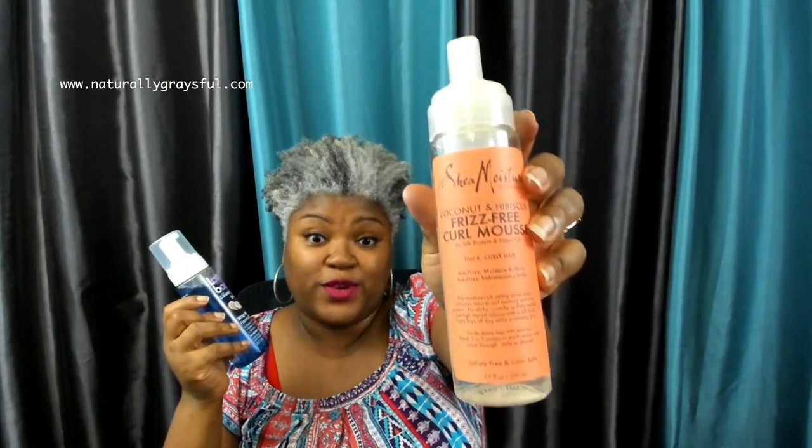And the other one is from Shea Moisture, their frizz-free curl mousse. And this one I did try. My husband even used it. If you maybe don't want to use creams, maybe you don't want to use gels, these are great and light for fine gray natural hair. If you want hold, you want some definition, but you don't want a heavy product, these are some that you could try too. You could try a mousse instead of gel.